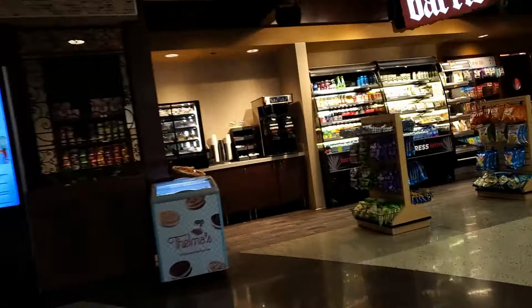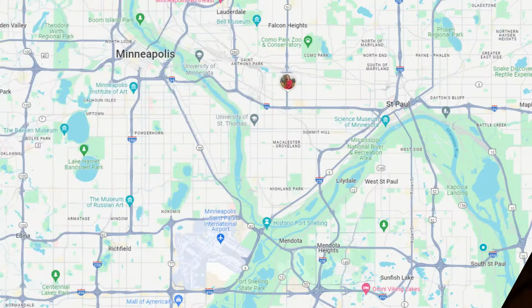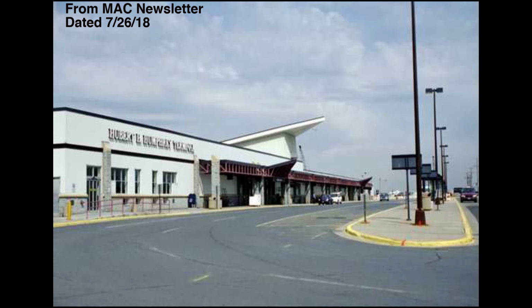MSP is the Twin Cities' sole airport, located south of and between Minneapolis and St. Paul. The field has grown over the years since Northwest Airlines was the dominant force here. Terminal 1 with its expansive concourses sits between the two parallel runways, while Terminal 2 lies on the south end of the field. Named for Senator Hubert H. Humphrey, the original terminal building was a repurposed United Airlines hangar that served as the airport's charter flight and international customs processing facility.